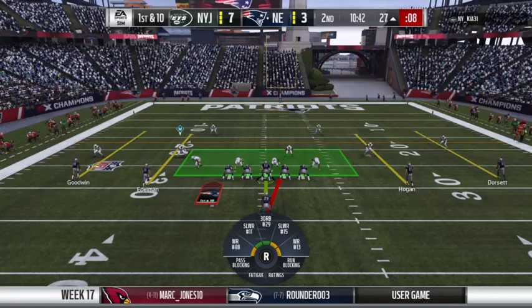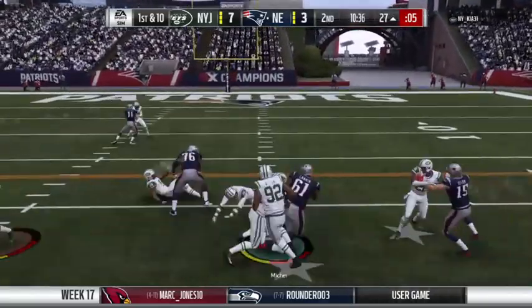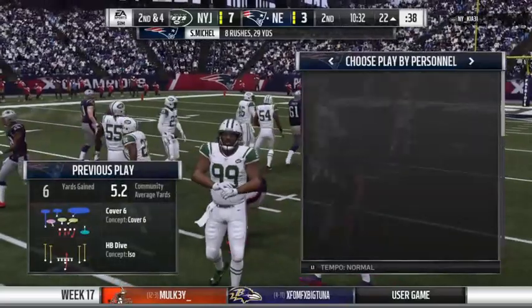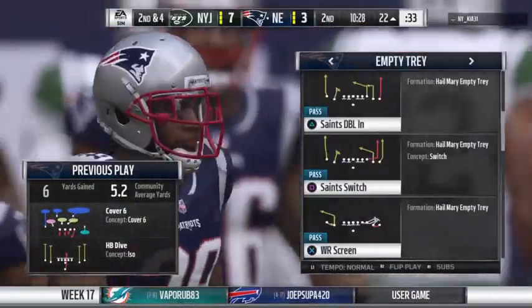On the ground, this is Michelle. Eventually wrangled down before reaching the 20, but a strong run. It's a 6-yard pickup, and it gets him to 2nd and 4.